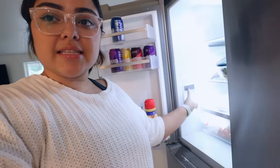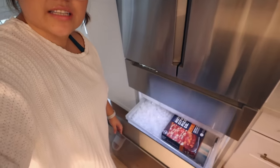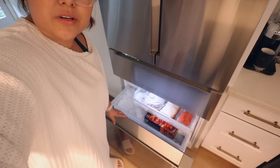But as you know, it's just me and my partner. So it's more than enough room. And she's just so sleek. And I actually love that the water dispenser is inside. And I love even more that there's always a ton of ice. There's also three drawers in here, three different levels, so I can store a ton of stuff in here, and I'm so excited about it.